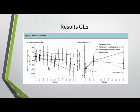I think I'll use my pointer here. The graph on the left is post bronchodilator FEV1, and on the right is the methacholine PC20, like I said, the concentration needed to decrease the FEV1 by 20%. Following the curve, the one that's just going down is the placebo. So I'll start from here, fluticasone for 30 months. It doesn't really project well. Does it look okay here? You guys can see the landmark there too? The one on the top right, okay.